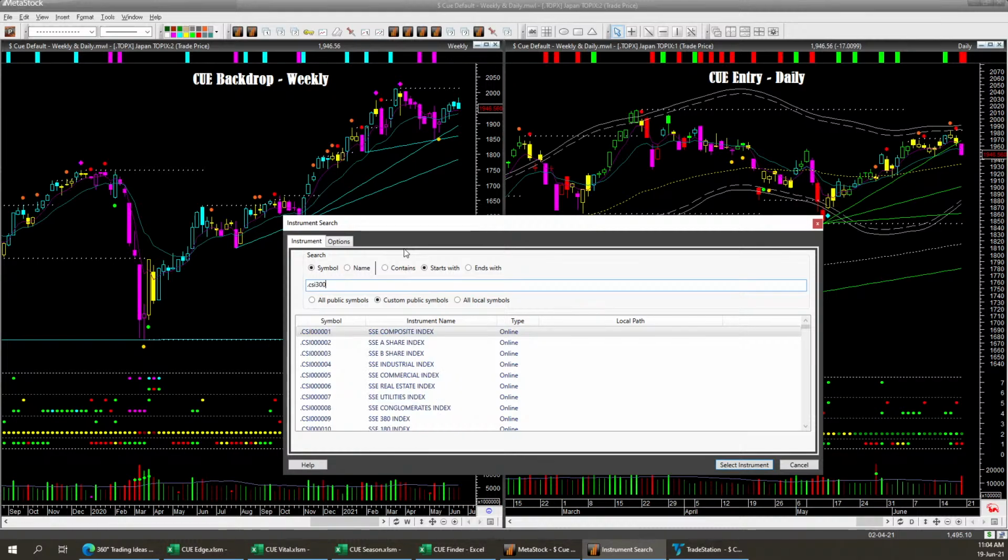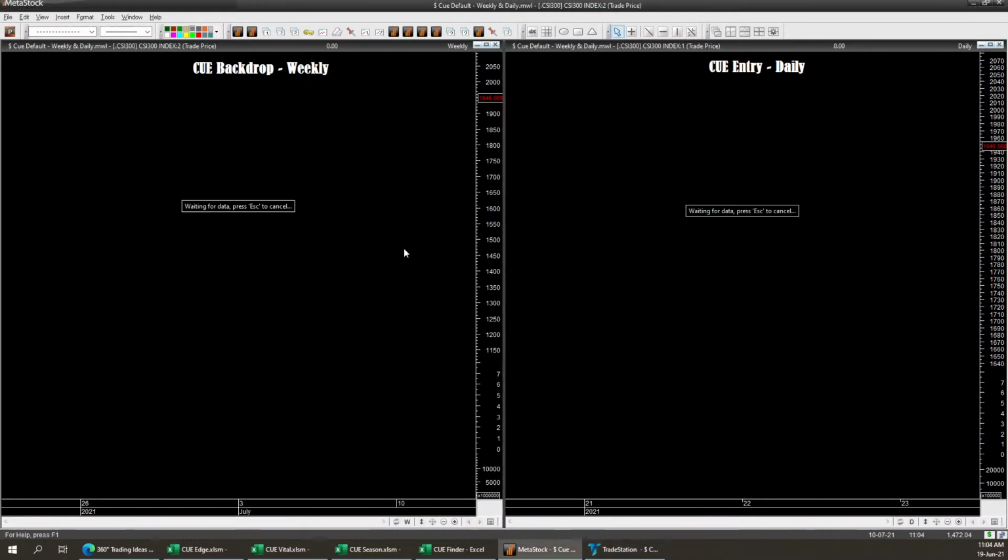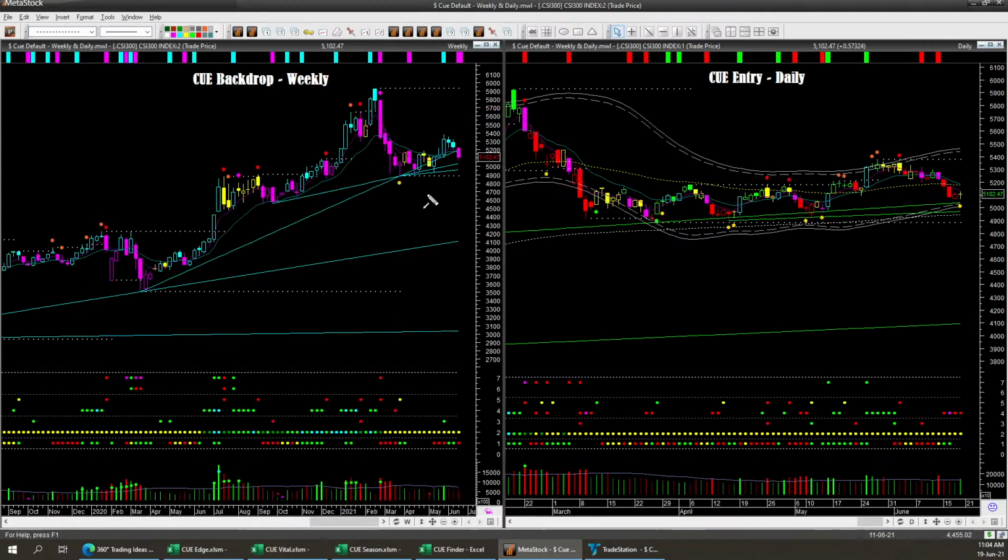China market index CSI 300. That old weekly trend line support is still holding. The daily supports are still holding. If price can bounce up from the daily support, we may look for a bounce long trade in individual stocks.